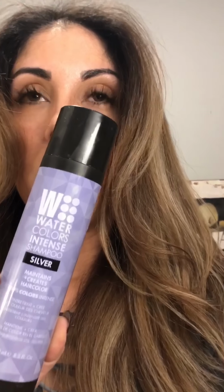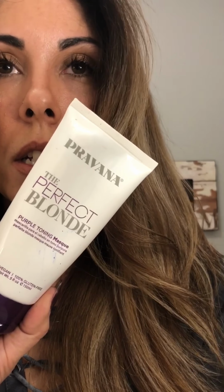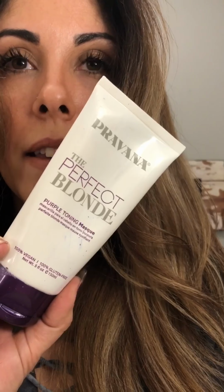And I also love the purple silver toning shampoo by Watercolors. I also like to pair that with the Pravana Perfect Blonde conditioner. This is a mask, so it's a very concentrated purple toning mask, but I just use it as a daily conditioner, and I alternate between those two, the Pureology and the violet toning shampoo and conditioner. So those are the products that I've been using.